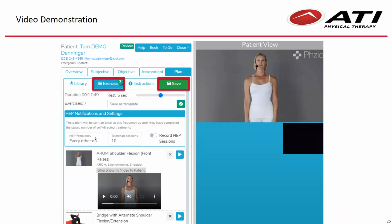The patient then will be able to see exactly, once we get to the exercise platform, we've got a very deep exercise library there, and we can affect the duration, we can affect the rest periods, the number of exercises, we can develop templates for the patients. We can also give them very specific notifications about when they need to do their home exercise programs, how often they need to do it.